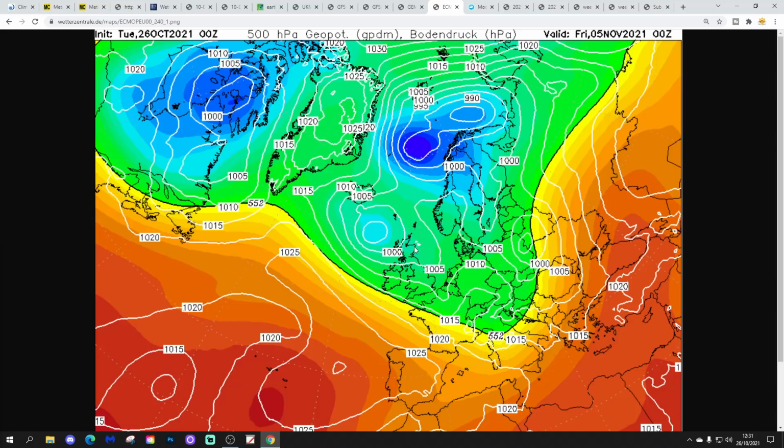And then we finish up by day 10 with the ECM bringing the next area of low pressure in from off the Atlantic. That will bring further spells of rain, but we're still pretty cool with that. Still lining up jet stream northwest southeast, and we're still on the cold side of the jet stream as well. So a cold and wet first week to November suggested there.